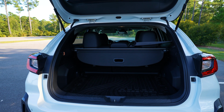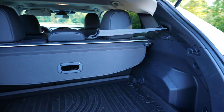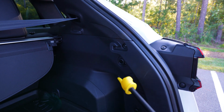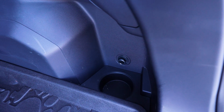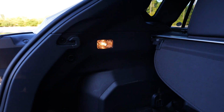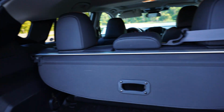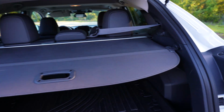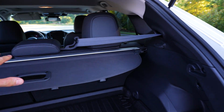If all the seats are occupied with passengers, this is the cargo space that you have left. And it has the hard touch here on the sides. There's tie downs. You could put a net pocket in here. Little storage cubby on the side here. A single light, which is pretty poor at nighttime. Then you have another little cubby there on the side. Now there is a shade that you can cover up your stuff, keep light from shining on it, or just people from looking in. And that shade is removable.